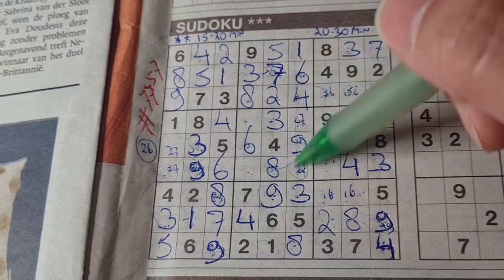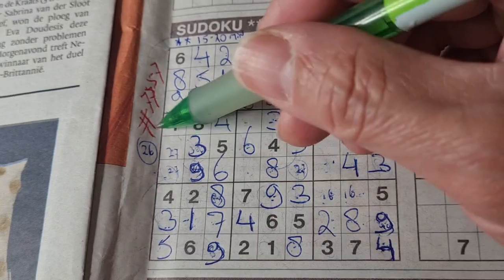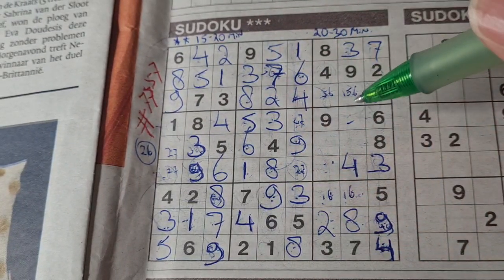1 is missing, the 2, the 3, the 4, 5 is missing. 1 and 5, 1 and 5. We have a 1 in this row, no 1 there. 1 should be here, and the 5 goes there.